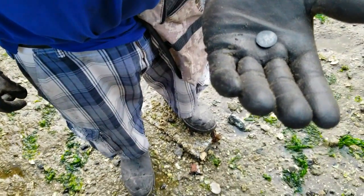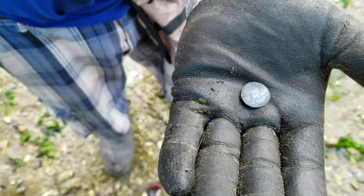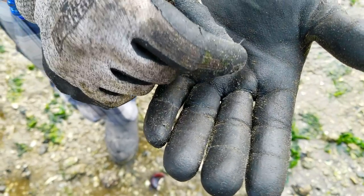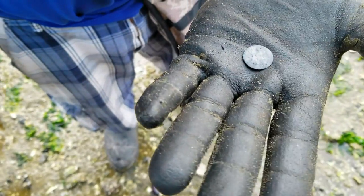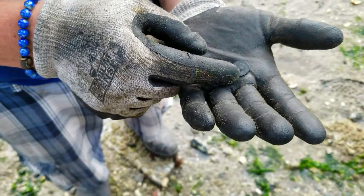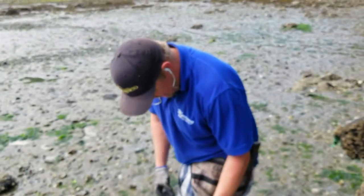Silver number 2, a little young Elizabeth, can't quite get the date off that. It's pretty worn out, but you can see there's a sailboat on that side, and young Elizabeth on that side, so definitely a silver. All right, 2. I'm gonna start working the other way, this way, and snake his zone. Meet you in the middle, bro.